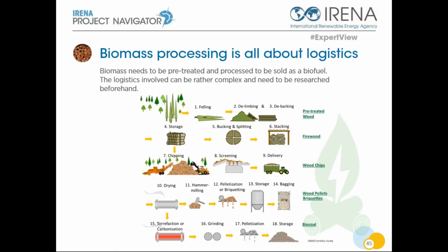Biomass is all about logistics, and again, that's different from usual renewable energy sources like wind and solar. Biomass needs to be pre-treated and processed to be sold as a biofuel. Pre-treatment may be as simple as cutting the biomass to a convenient size, but usually there's more involved. Not all the processes shown here need to be applied. Some markets might require less refined or differently processed biofuels than others.